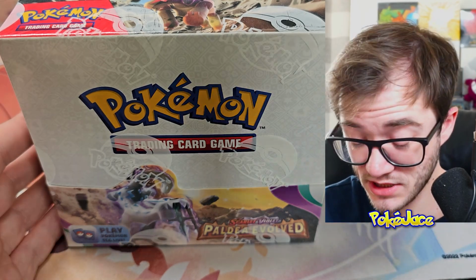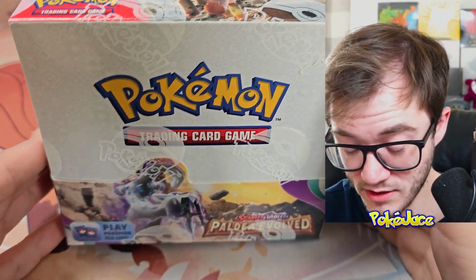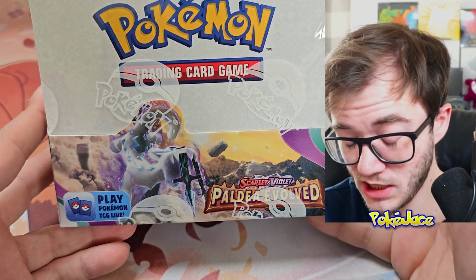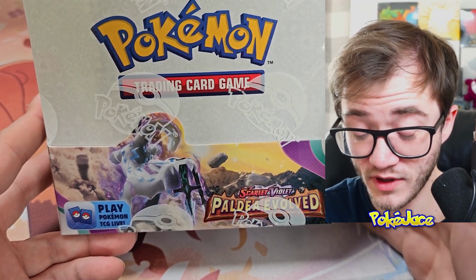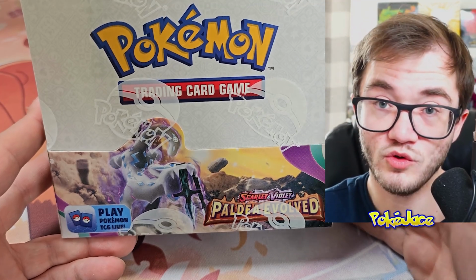You know, on average, 110 to 115 pounds, depending on where you look, for Paldea Evolved. And you know, it is dropping a bit. Same with Scarlet and Violet. I do feel like this is going to be a set which will do well in the long run.